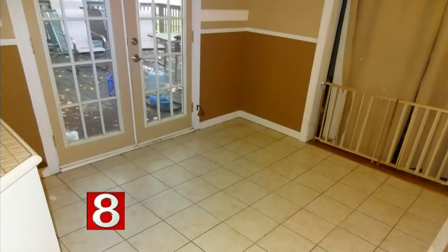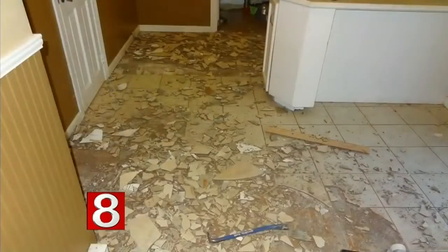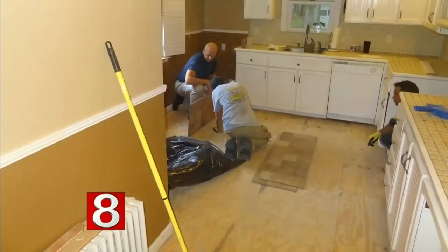This is an actual house. This is existing tile that they had in the kitchen area. We ripped up the tile. And you can see this is what it looked like when we ripped up the tile. And the reason we ripped it up is that there was an issue with height.